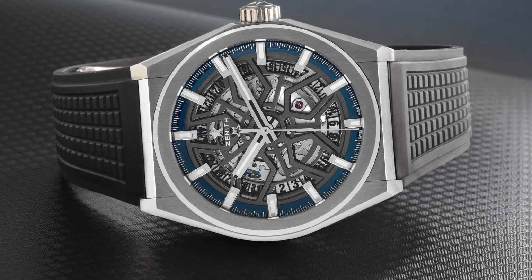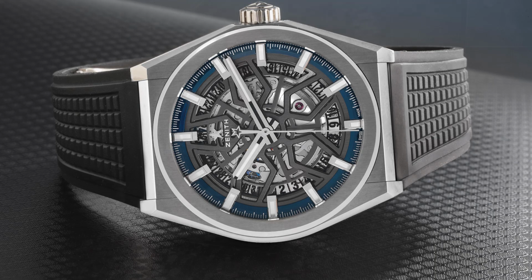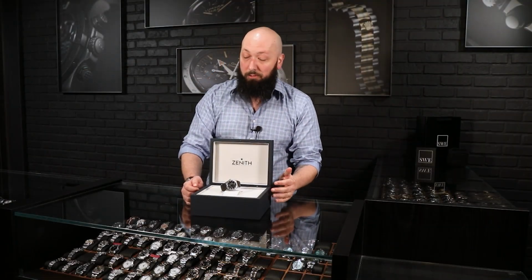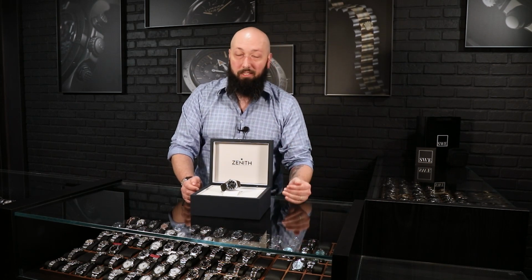So if this is for you, do not sleep on it, because I know this is a pretty obscure design, but there's really nothing else like it out there. And I can say that not just for this piece, but a lot of others we've got in stock. It's not just the basics. We got a lot of really rare, really unique pieces.